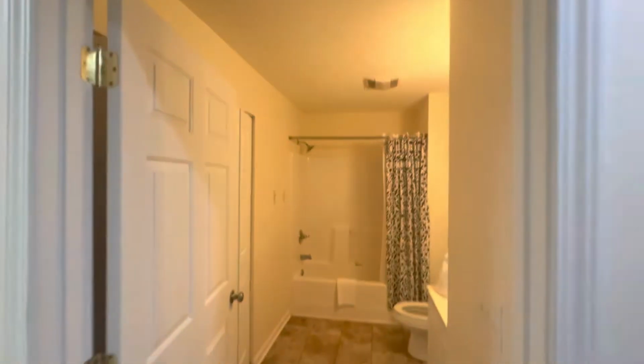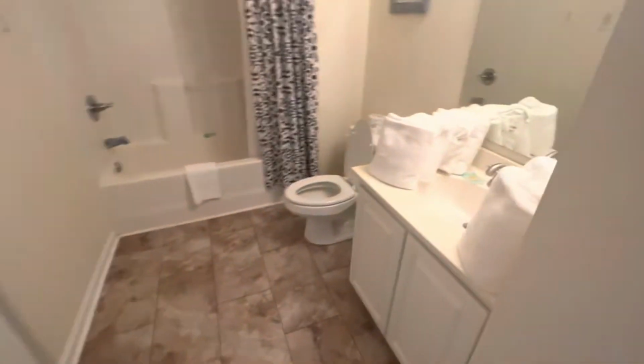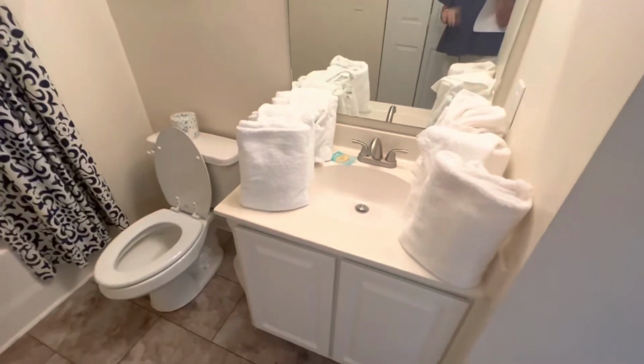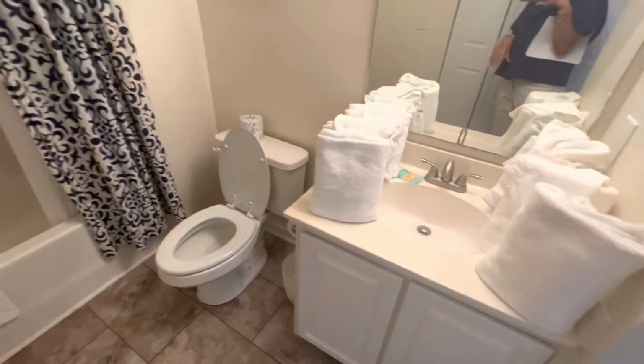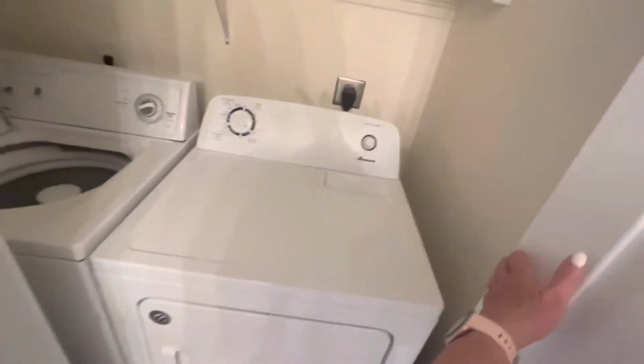So here's this bathroom. It's a tub shower combination. And the potty and the sink, you can tell it's ready to be rented because I got the maids to clean and put the towels there. And, oh wow, here's the washer and dryer. But it's a full washer and dryer, which is really nice. Full washer and dryer.